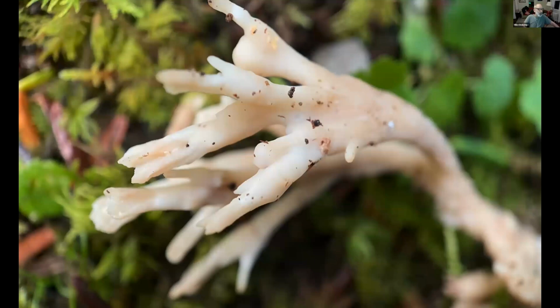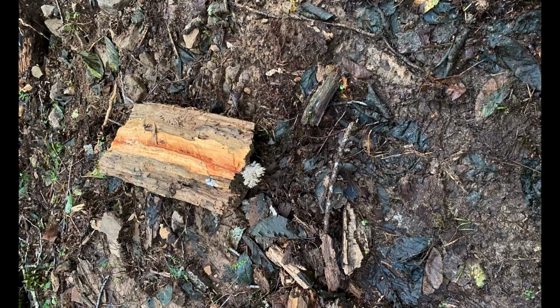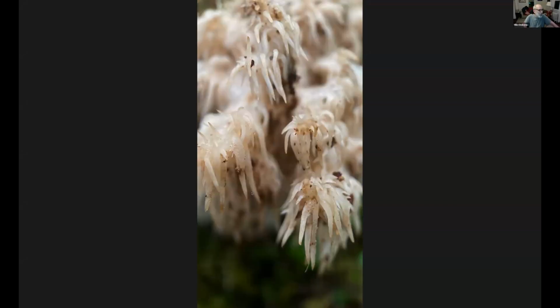So I'll go into the next one. This is growing on a cut log. From the top, close up of the spines. You can see the branches are flattened. Here's an even closer shot of the spine. So I ID'd it as Hericium coralloides.